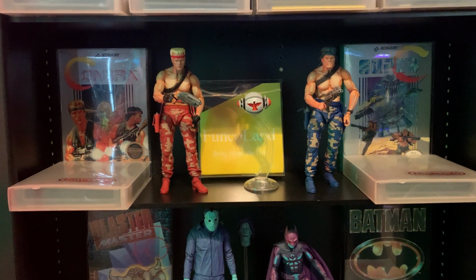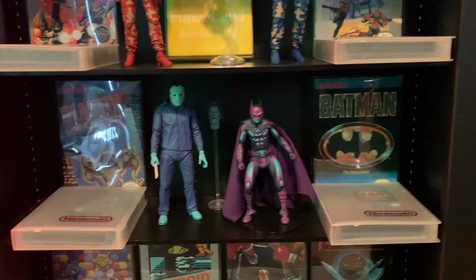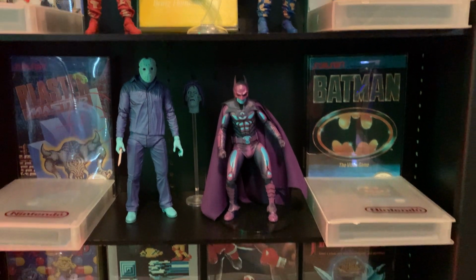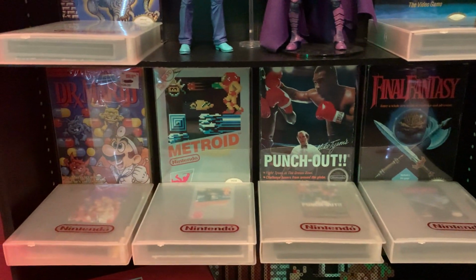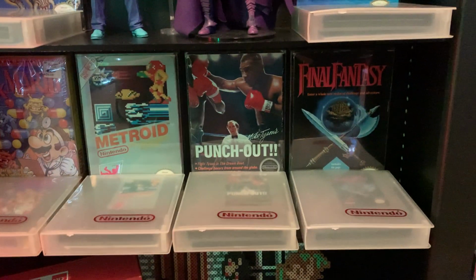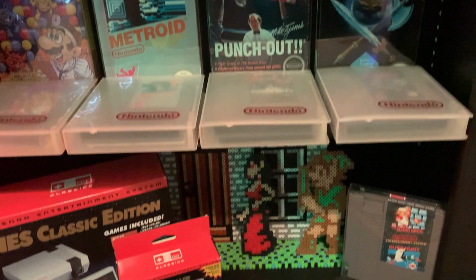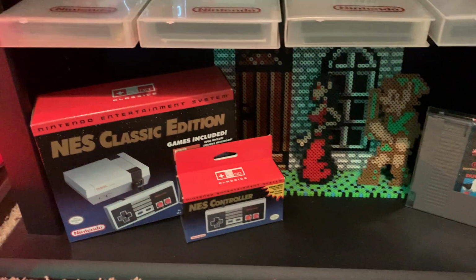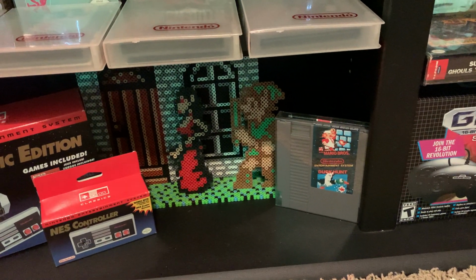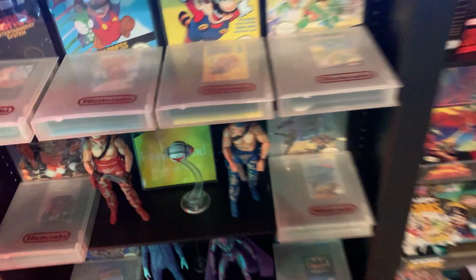On the second shelf, I have the 2 Contras, Contra and Super C. The next shelf, I have Blaster Master and Batman. The next shelf, I have Dr. Mario, Metroid, Mike Tyson's Punch-Out, and Final Fantasy. And the very bottom, I just had the NES Classic Edition with an additional controller and the Mario/Duck Hunt combo cartridge. So yeah, that's basically my NES collection, very small.